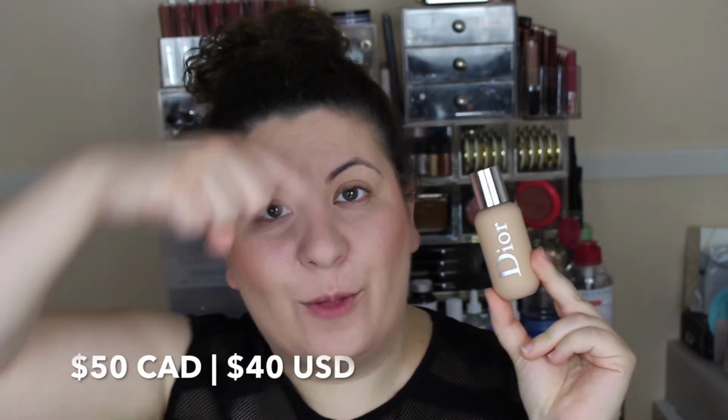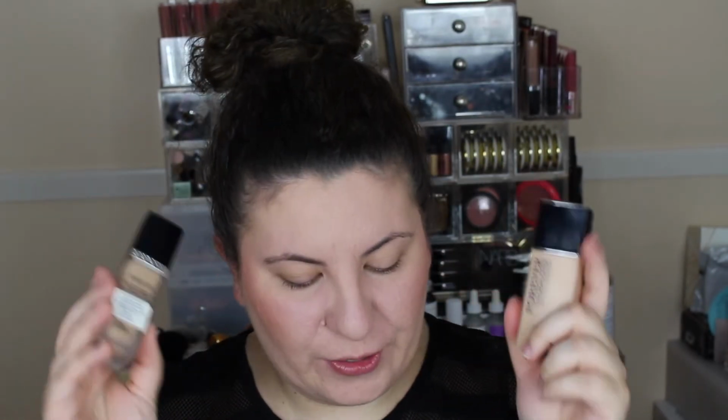This foundation does retail for 50 Canadian dollars. I'll put the US equivalent down here somewhere so you guys can see that, and that is significantly more affordable than this foundation, which retails for 62, I believe, and this one here, which is 64, I think. So you are getting a really good value with this, but again, the coverage isn't as spectacular as these two, but it still is really, really good.